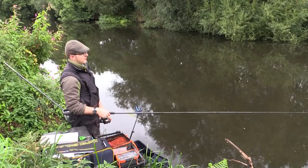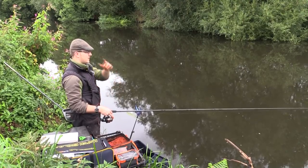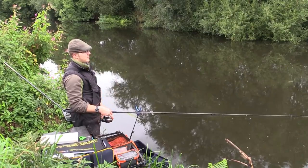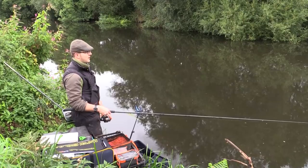Again, it can be a problem on this river, as I say, if you show the fish up too close together and then you start catching two or three, then you eventually spook the whole shoal, so it's better to spread the bait out a little bit. Well, that's what I've found anyway.